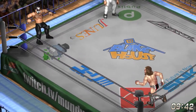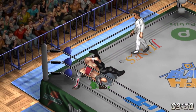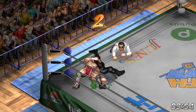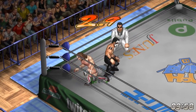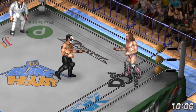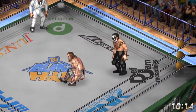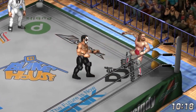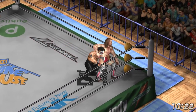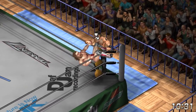The crowd going nuts for Danhausen, as they should. That's got to be it there. Those flying knees. No, somehow not enough. Also, Bryan finding a second wind. This could be disaster.